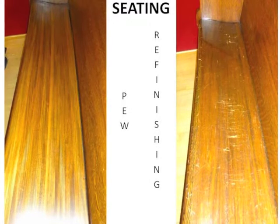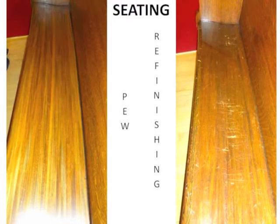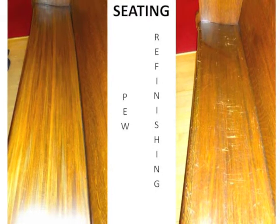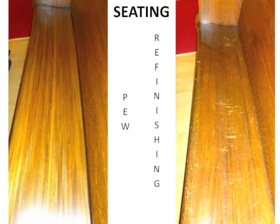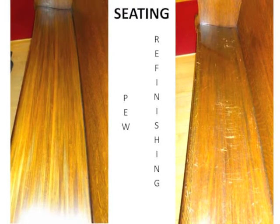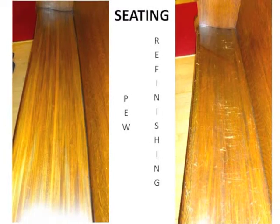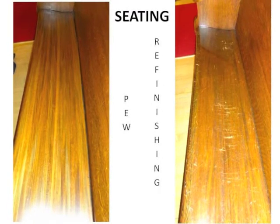Our pews have been holding people for 100 years and were last touched up about 25 years ago. We think it's time to refinish them. The pew on the left is one that has been done already as a sample of how they could all look. The pew on the right might just be the one you sat in when you were in church last.